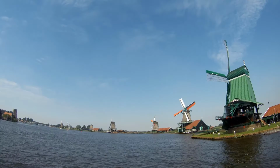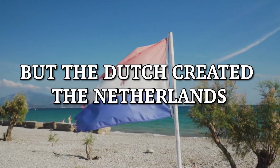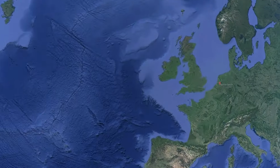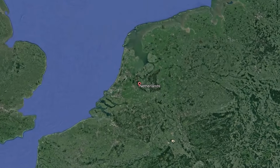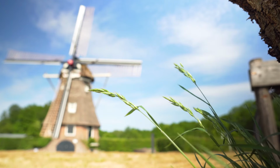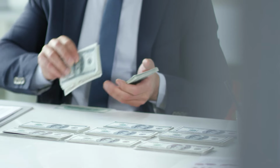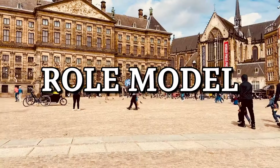There's an old Dutch saying, God created the earth, but the Dutch created the Netherlands. Have you ever questioned how such a small nation as the Netherlands managed to become one of the richest in the world? The Dutch have transformed their country from a collection of low-lying, prone-to-flooding soil into one that is not only rich, but also a role model for the rest of the globe.